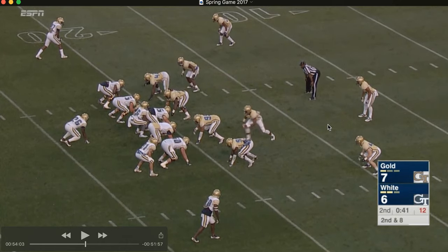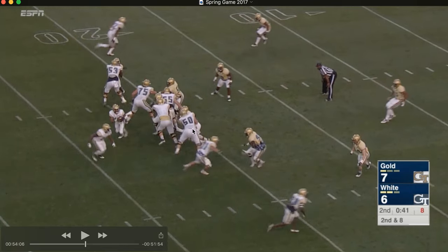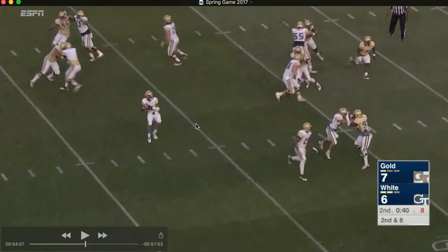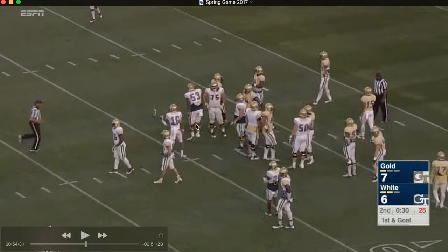Was here at the end of the quarter here. Guy steps up in the line pretty early. Gets us plenty of time to try to stop him. Does a great job stopping him right there. Little pass play. Makes the first and goal.